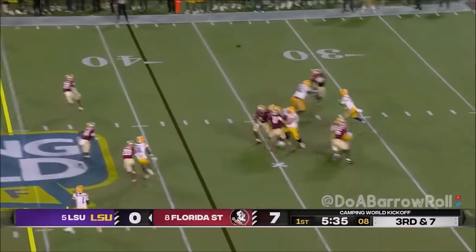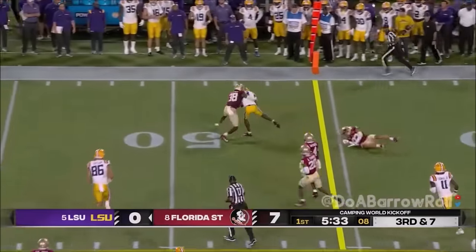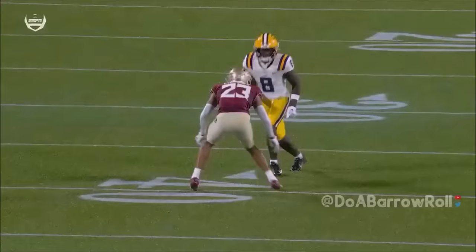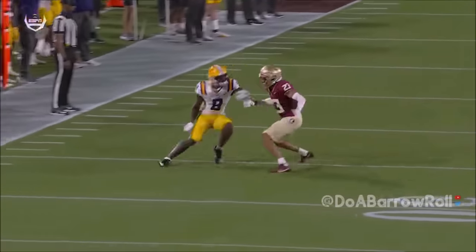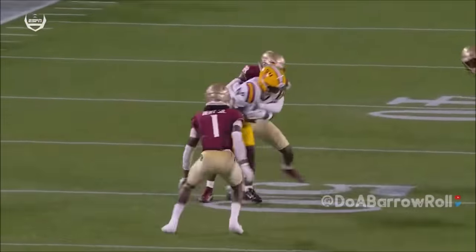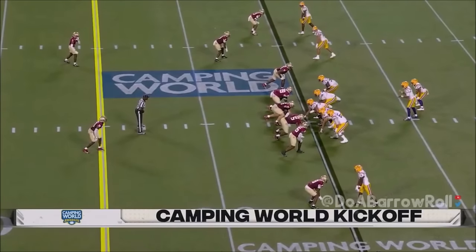Daniels against the 4-man rush. Does have time. Gets the ball out. And the catch is made. First down across midfield to Malik Nabers. They were crucial in the loss. Yeah, no doubt about it. He's fired up for this opportunity. Great route. Good job coming back to the ball. And there's the timing. People excited about what he's going to do this year.